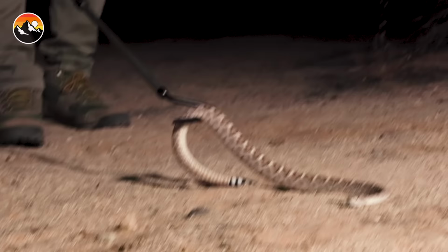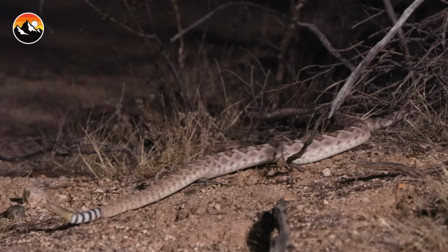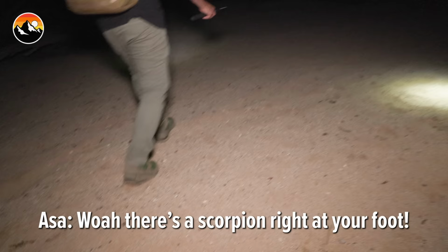You can use a snake hook to move snakes out of our way, just like this. Let the snake go. And we keep searching for spiders. Yes. It's a great sign that we're seeing all these venomous creatures out on the hunt. This desert is coming alive. Put a scorpion right at your foot.